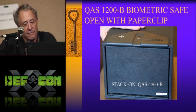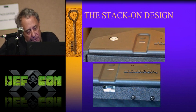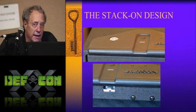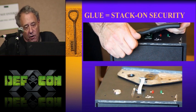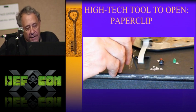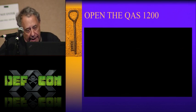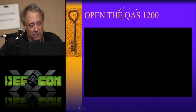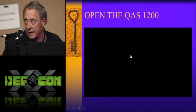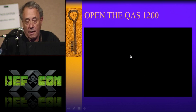But again, we have a rubber cover, we have access, and it's really easy to open. So again, we pulled the rubber cover off, exposing the fingerprint reader. There's holes. You stick a very high-tech tool, the paper clip, in to open it. As a matter of fact, I went to Cabela's with video, and they gave me the paper clip to open the safe.